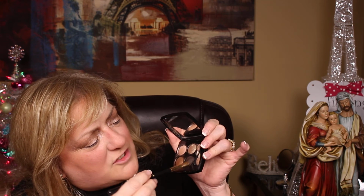And then you take something a little more concentrated, and that is a Sigma small tapered blending brush, an E45. I don't know if y'all can see that. These are older brushes. I need to get me a new set. And so I'm going to use this darker shade right here. And what I'm doing is rolling this on the brush and tapping it off. Because I'm going to go straight into the crease, and what I'm doing is giving myself dimension. And so I'm going back and forth in the crease.